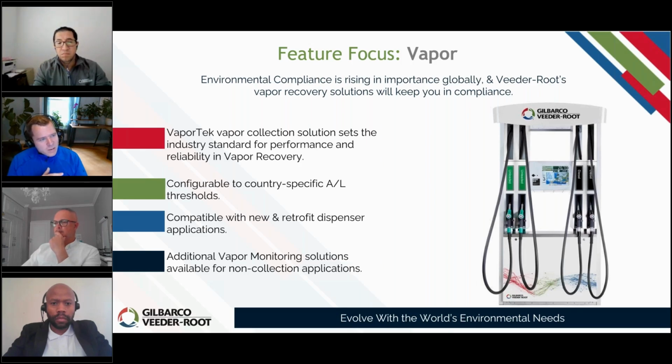So Vapor Tech is going to be configurable. You can match that A over L threshold to the requirement for your country. These are going to be compatible with both new and retrofit dispenser applications. Our vapor portfolio is really flexible, probably the most flexible vapor solution that's on the market today. And as we see that environmental compliance become more important in different countries enacting regulations, or for particularly environmentally conscious customers, we're going to be there to help guide you through your options when it comes to vapor recovery.